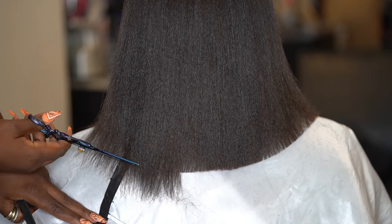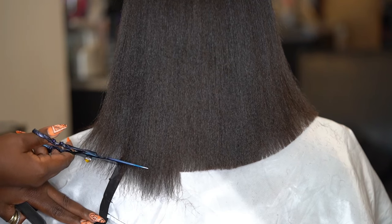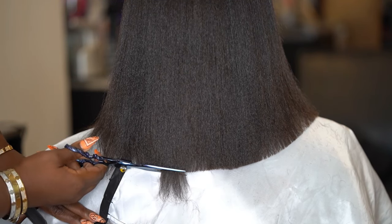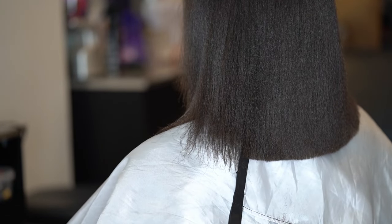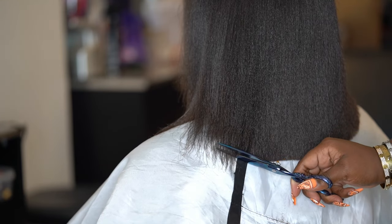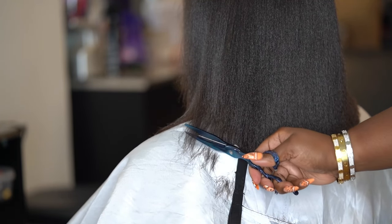If I were you, I would start practicing on a mannequin and not on human hair, because it's super easy to make a mistake. So you really have to know exactly what you're doing in order to get this technique down, and practice makes perfect. Well, practice makes better, because we're never going to be perfect. So I'm just going to go in and complete this trim around the perimeter of her hair.